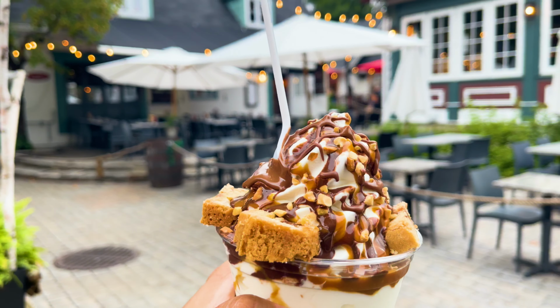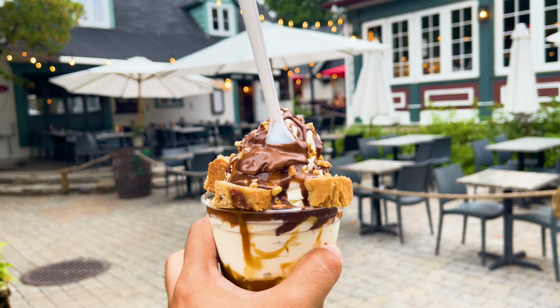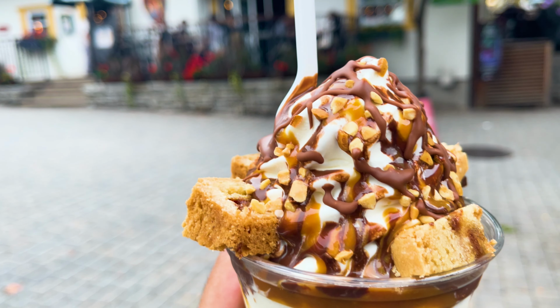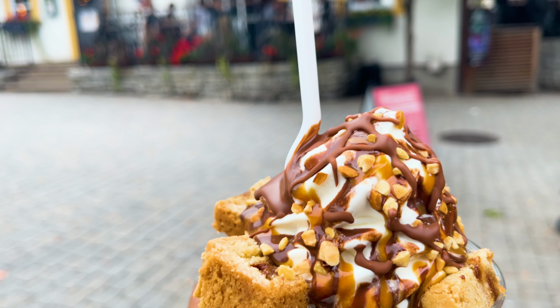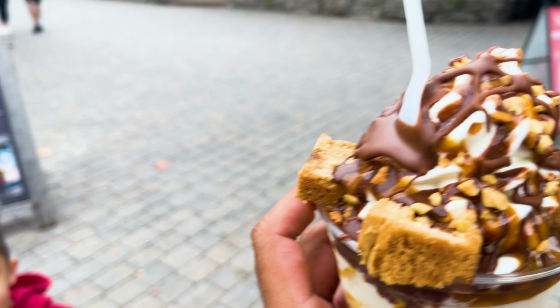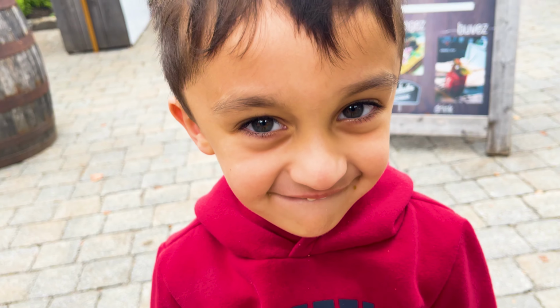Oh my god. I don't even know how to describe this thing. This thing is crazy. Look at that. You got some cookies. You got some ice cream. You got some caramel. You got some peanuts. You got some chocolate drizzle on top of that. And then you got the most sweetest thing in the world right here. It is the most beautiful Goku ever.